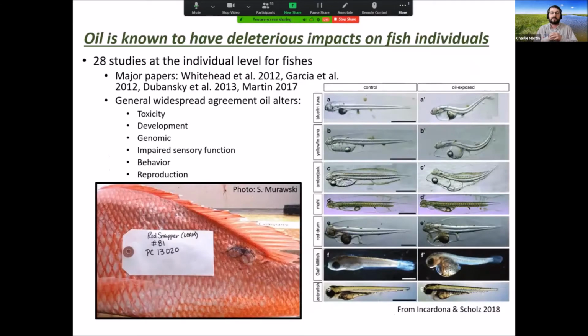Those 28 papers on a single individual of a species tell a pretty consistent story, and that is pretty simply that if you put a fish in oil, bad things happen. Not only is it toxic and harmful, causing things like these fish lesions, but it also causes many different deformations during larval stages of development. It can have genomic changes, fitness consequences to things like reproduction, and it can alter various behaviors. So we know that oil has the potential to be really bad.